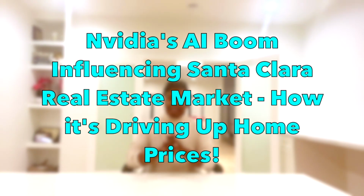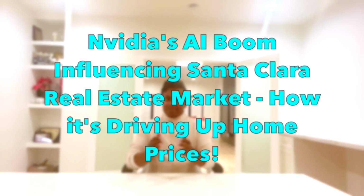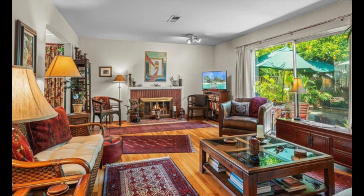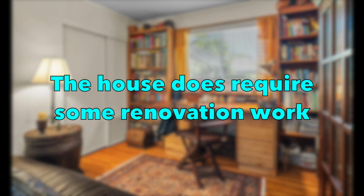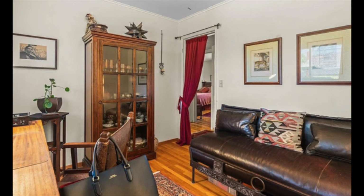Today we have an exciting property to discuss, a house in Santa Clara that's recently hit the market for $1.199 million. This offers 3 bedrooms, 2 bathrooms and spans across 1,181 square feet. However, it does require some renovation work. Built in 1963, this house sits on a generous lot measuring 6,255 square feet.